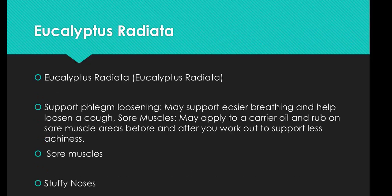Eucalyptus Radiata. Eucalyptus helps support the loosening of phlegm. If you're coming down with a cold or you have allergies or any kind of congestion in the lungs, rub a little of the eucalyptus right into the neck, the chest, and your back, and you can cover that with a nice warm towel, a piece of flannel or something. It helps open the pores and drives it in a little better, and calms your cough.